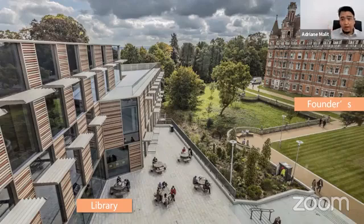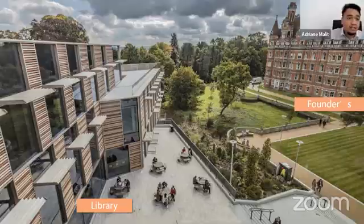This is another photo that I could share. So I was telling you just now that it's actually a combination of a very charming castle-like campus, but on the other side of the fence, it is a very modern-looking library and other buildings within the campus itself.